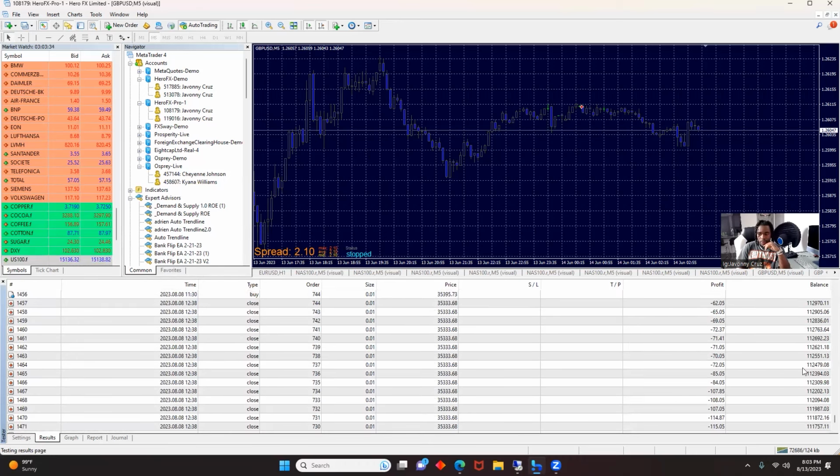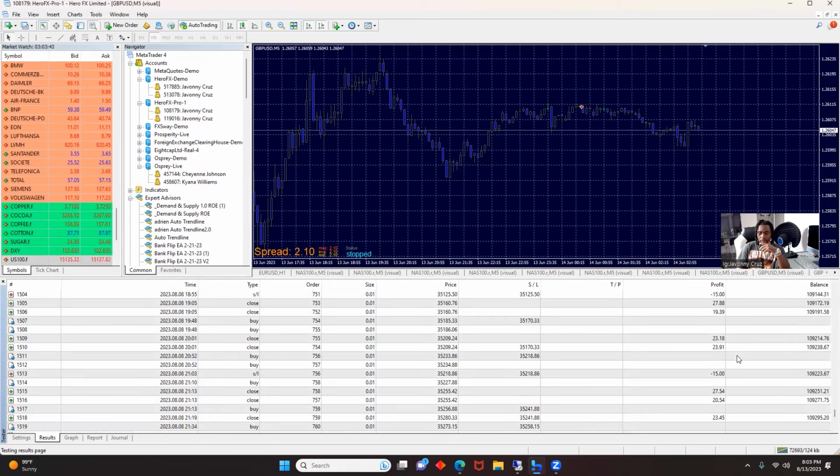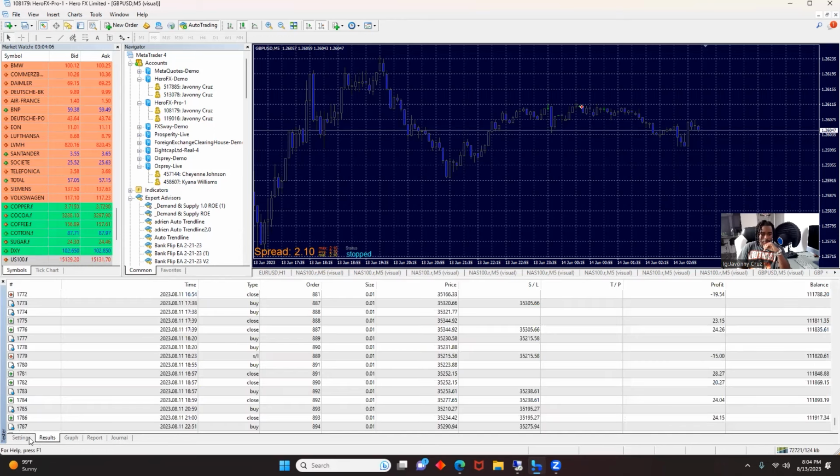Right here, it hits equity protection, which is at 2.5%, but we've already passed our account. But I wanted to show you guys as well. Equity protection does work. So you do have that available for you, and the money is just being made back, guys. You can see this is when equity protection was hit, and it just keeps going back up.